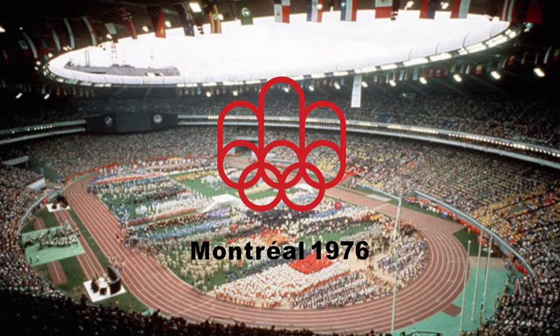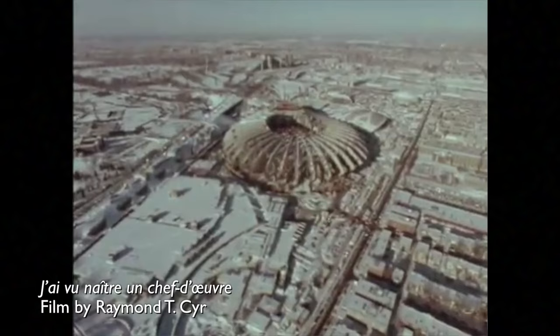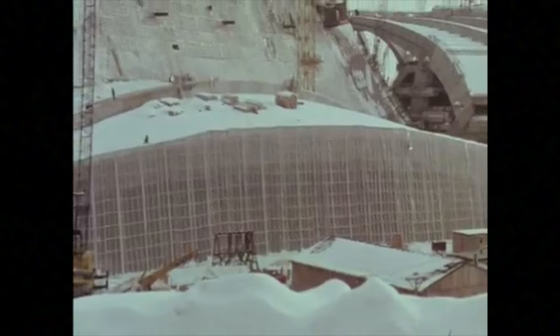Now, here they nicknamed it the Big O, and some tax-paying Montrealers have come to know it as the Big Owe. It is the most expensive structure of its kind on Earth, 10 times the cost of the Houston Astrodome. And even though they're working day and night now, it might not be finished on time. When it came time to host the Olympics, that tower there didn't exist yet. It looked very much unfinished.